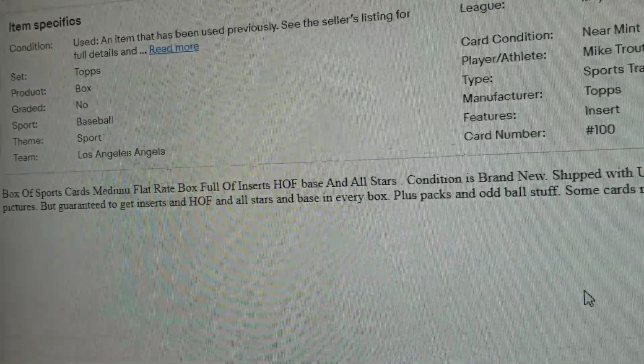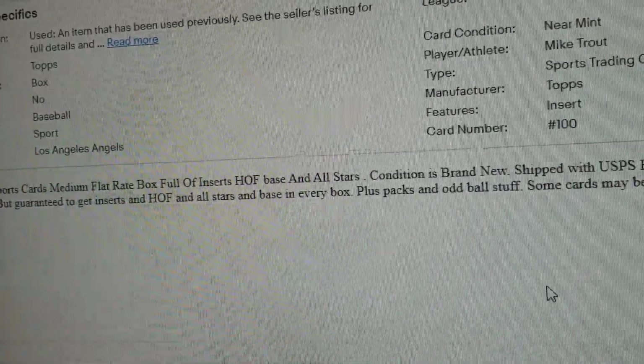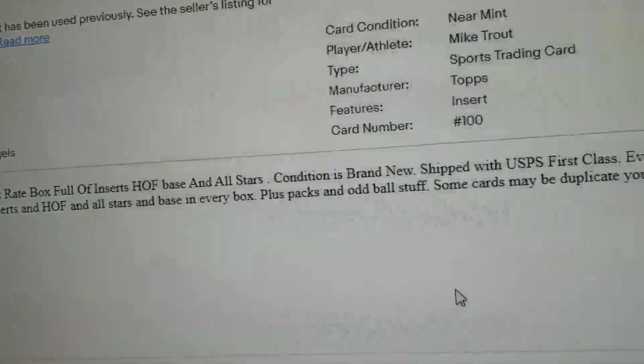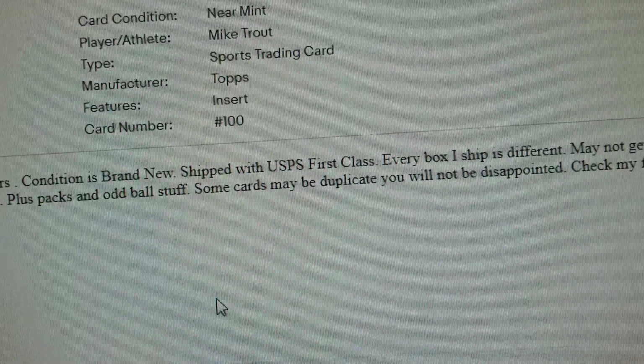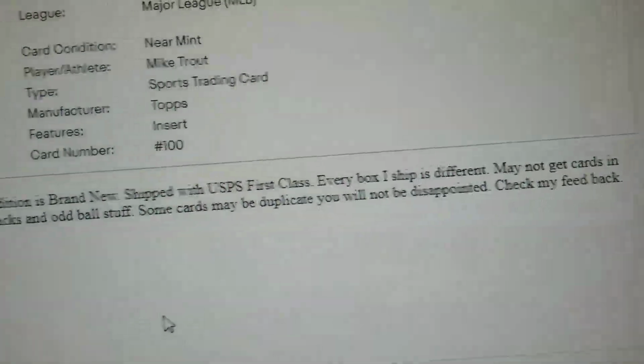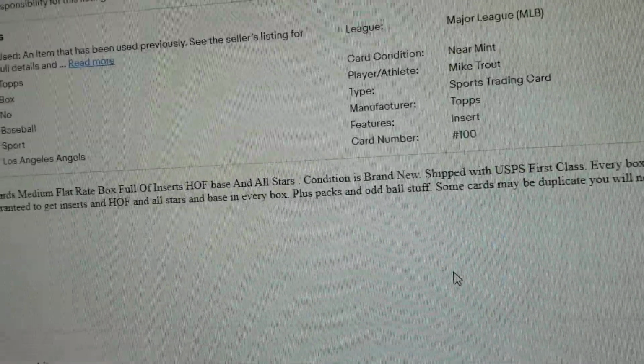But guaranteed to get inserts and Hall of Fame and All Stars and base in every box, plus packs and oddball stuff, and that's what really interests me right there. Some cards may be duplicate. You will not be disappointed. Check my feedback, which I saw earlier was 100%.